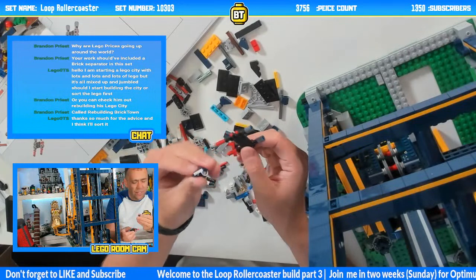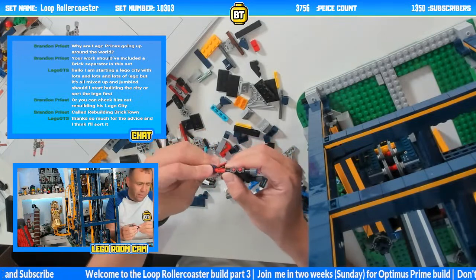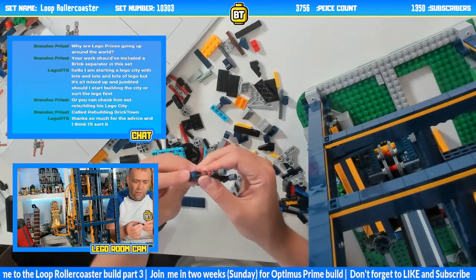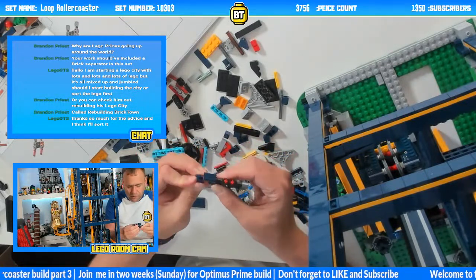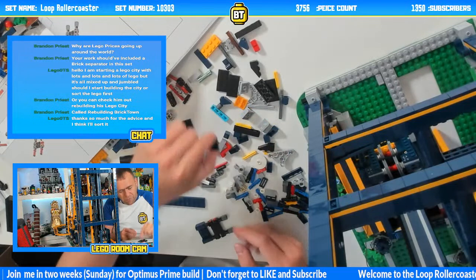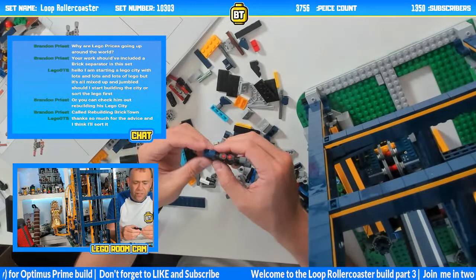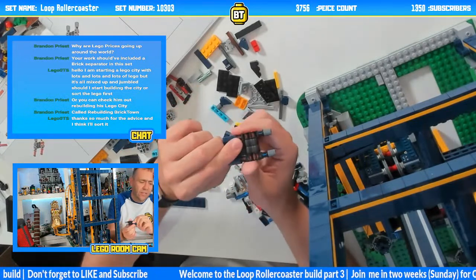We get another 1x2 with these loops on. We stick one on one side, one on the other. And then we do it again. Really cover those pins up. So they're in position there. Then we get a 2x3 tile. We're going to stick a 1x2 plate just in the bottom of it there, so you've got a bit of overhang. And then we're going to stick that tile on those loop pieces like that. So then the 1x2 is just on the inside there.